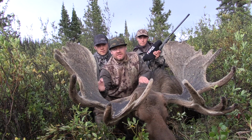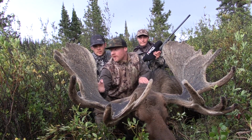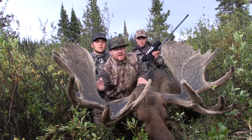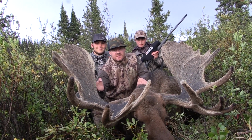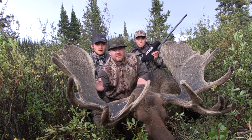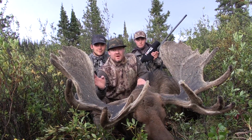I appreciate it. You guys did a great job, and the plan came together very, very well. We spotted him from way up, snuck all the way around. It was a donkey show in and of itself, just trying to get there, man. These alders and this country up here is definitely unforgiving. It doesn't care who you are. It will chew you up and spit you out.